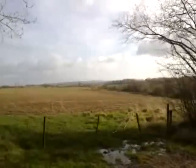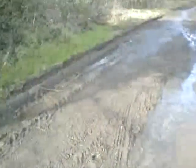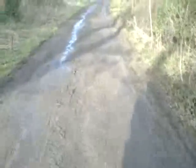But just the other side of that hill over there is Westbury. Can't see through the trees, but there's a big dip before it gets to Bradford on Avon. And as you can see, this is one funky road. It's on Google Earth. It hasn't got a name next to it.